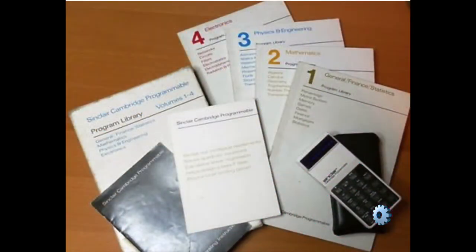There were four libraries or programmable books for the EC4001. They were Volume 1, General Finance and Statistics; Volume 2, Mathematics; Volume 3, Physics and Engineering; and Volume 4, which was Electronics.